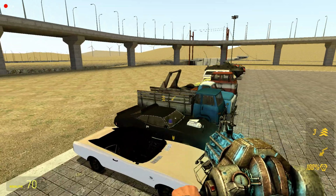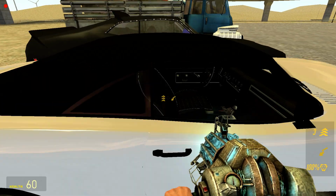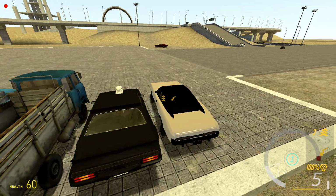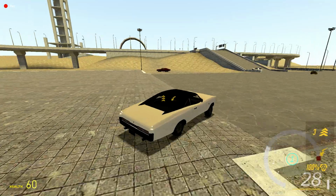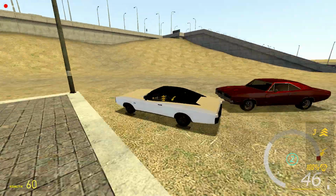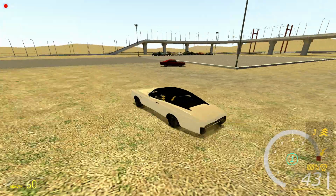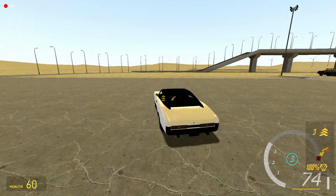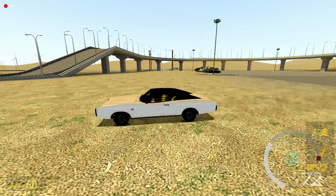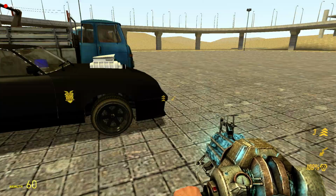Okay, oh. So we have the GTA5 Dukes, which is not really surprising. We've seen this basically before. It's basically exactly the same as the Charger over here. It's just the GTA5 version of it, really. So, just oh. Buttons, how do they work?